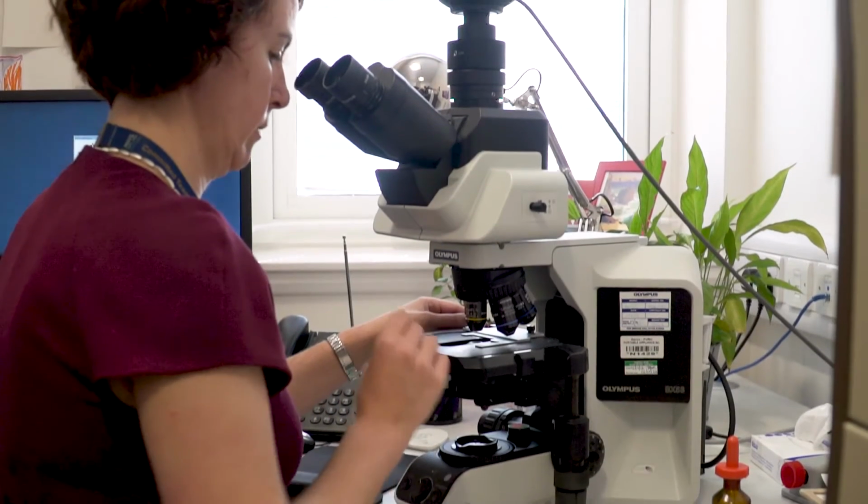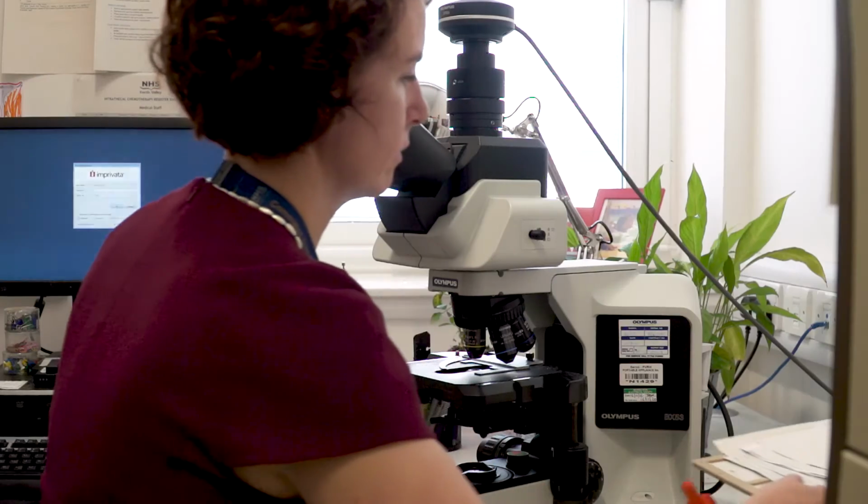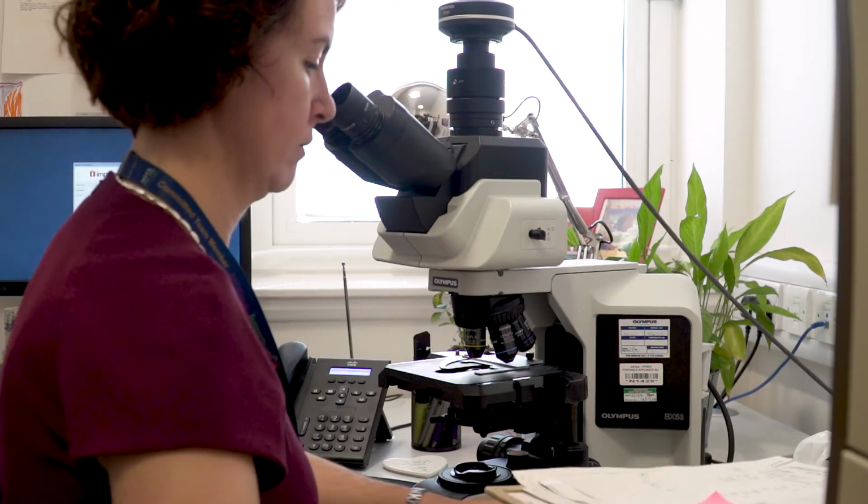My name's Katrina Farrell and I'm a consultant haematologist, and that's a doctor who looks after patients with blood disorders. Some of our patients have a group of conditions called myeloproliferative disease, and that includes polycythemia, where the body makes too many red blood cells, and essential thrombocythemia, or ET, where the body makes too many platelets. Both of these conditions are chronic diseases that require lifelong treatment.